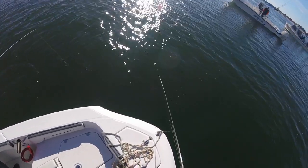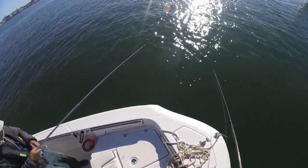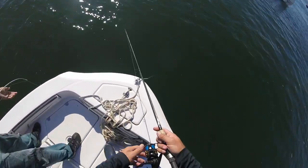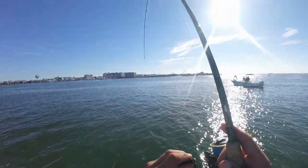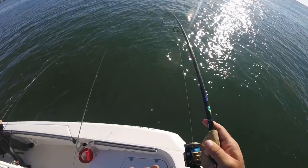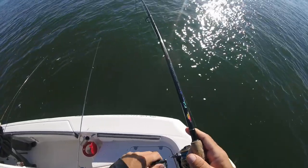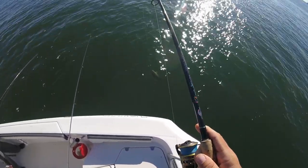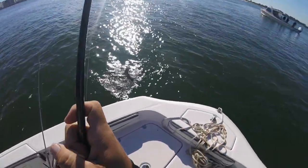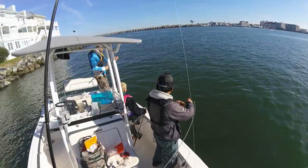Hey, Stone. Stone, number 19. 19, is that 20? Hey, got him. This is not the big one. All right. He's another 13, 14. We're at 21 though. We'll keep adding to our numbers and having fun. We're gonna keep her. 30.